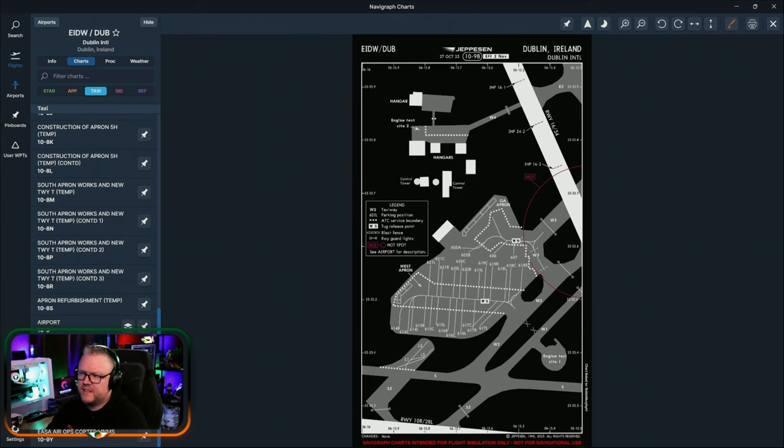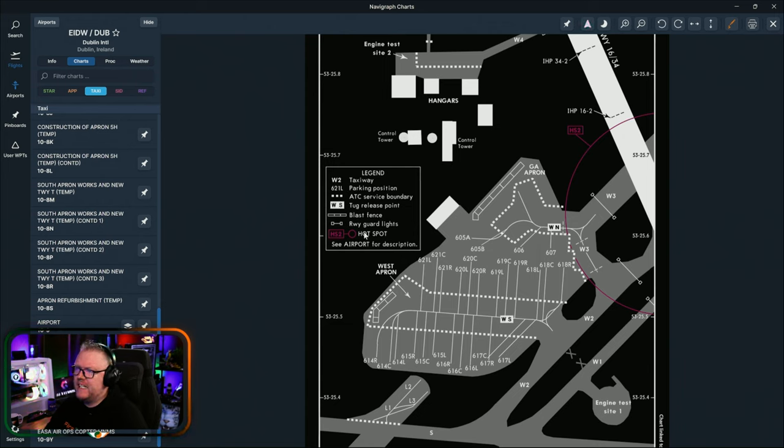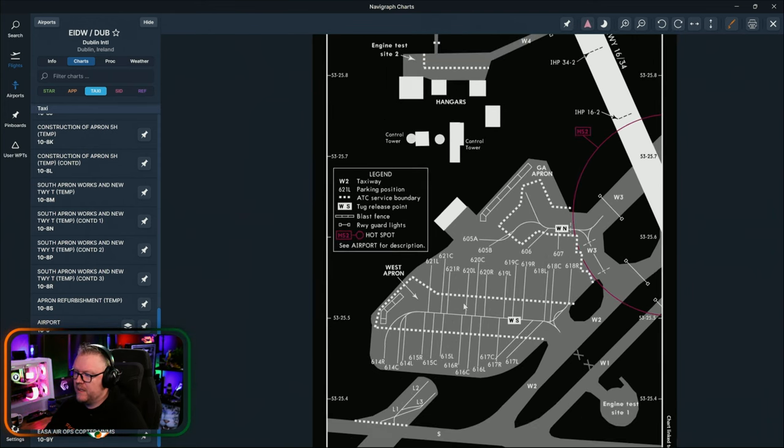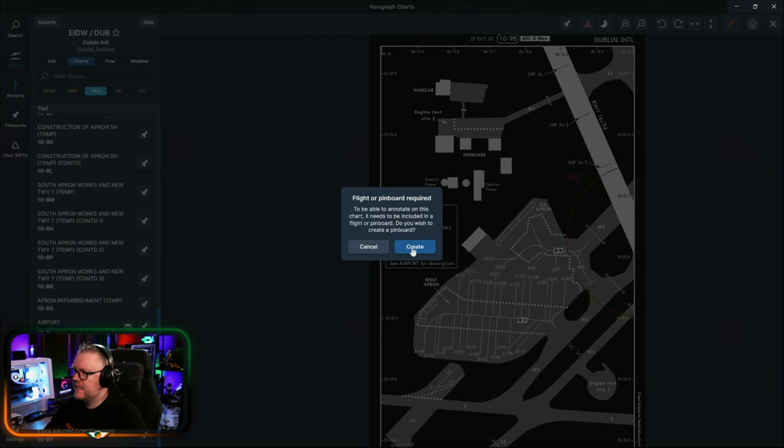This is all Jeppesen's stuff. Ah, yeah, look, okay. So we have TRPs here. Again, if you see them, you're laughing. If you don't see them, it's hard to see them. So they're referenced here as WS. WS on the map says tug release point. So wherever you see WS, as you can see here, we can turn on annotations.